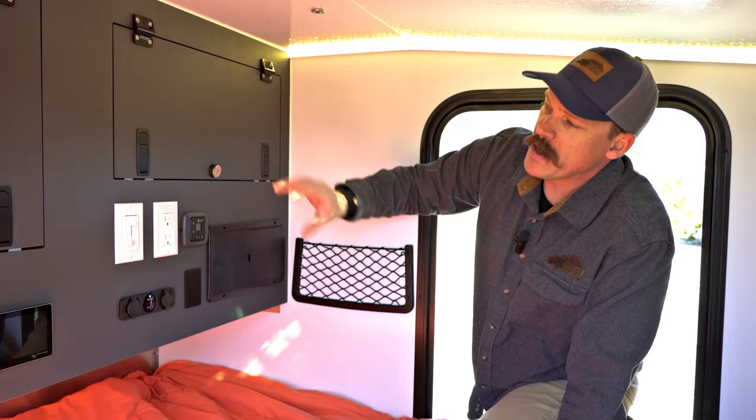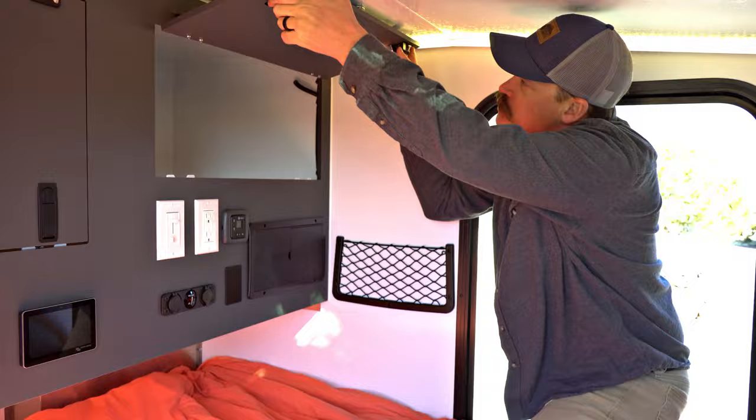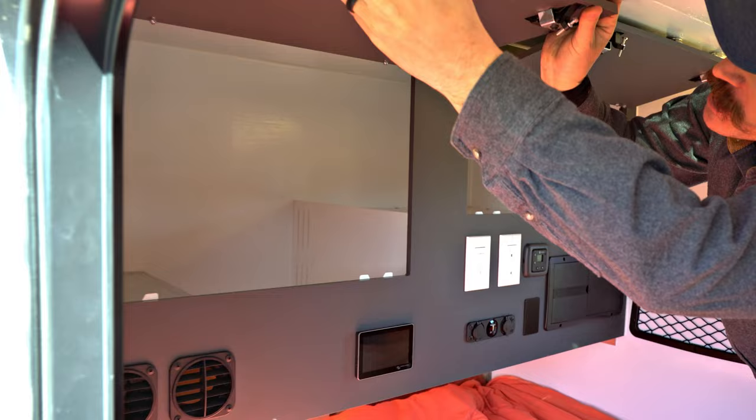Over the foot of the bed, you have additional storage. So again, this camper has over 40 cubic feet of storage in it. So a ton of space here, nice little magnets to hold these doors up. You can throw in all your big duffel bags, climbing gear, riding gear, whatever it might be, and hit the road.